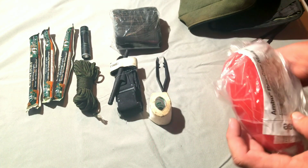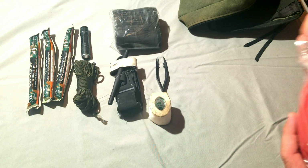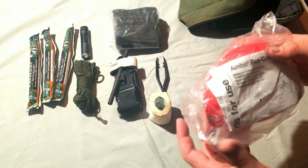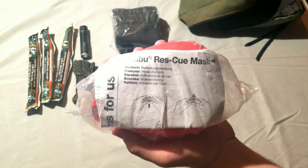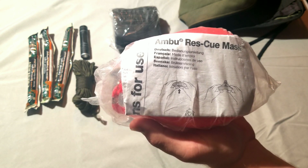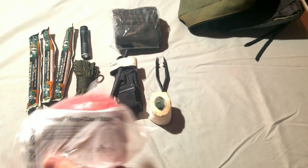Right here, I purchased this at a convention that I went to. It is a really cool device. I'm not going to open it because it's sealed. It is a rescue mask, basically. It's a one-way valve, so that way if you did have to do mouth-to-mouth, you could put the seal around the mouth of the victim, and you just breathe through with a one-way valve so they can't cough back up into your mouth or anything like that. Really good thing to have.